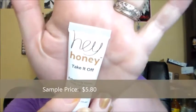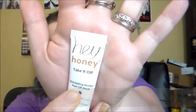Anyways, this is the Hey Honey Take It Off Exfoliating Honey Peel Off Mask. And I know a lot of people have gotten this in either their Birchbox or their Ipsy before. Actually, I think this might be new to Birchbox, but a lot of people have gotten it in their Ipsy before. I'm really excited to try it out.